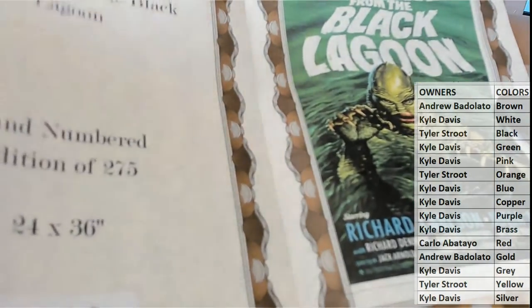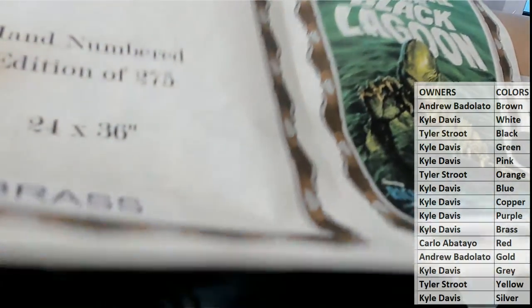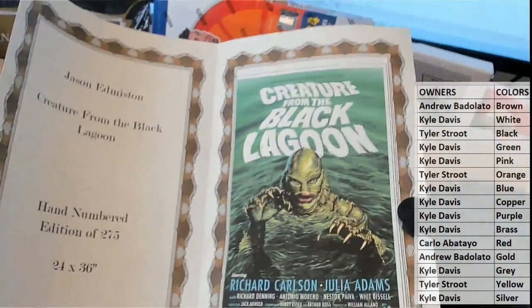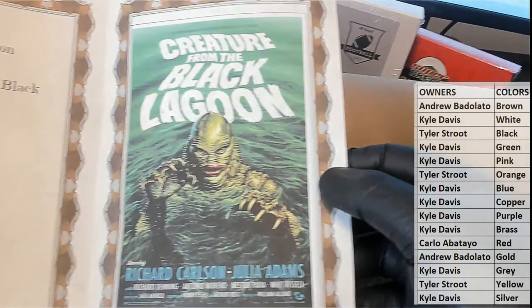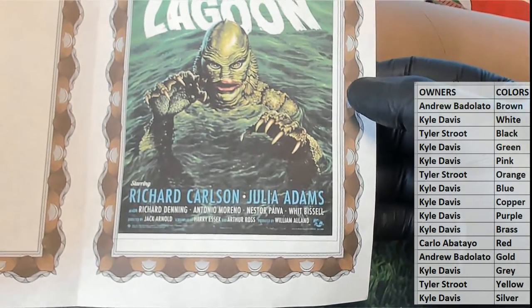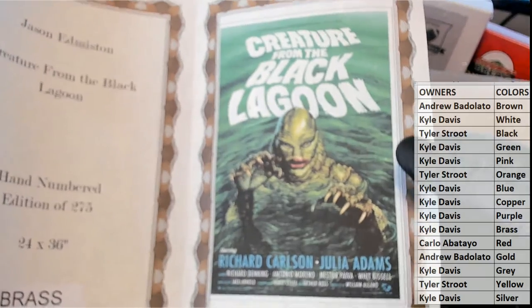And it is, oh man, this is a good one here, by the way. If I can get it out, there you go. Jason Edmonston, Creature from the Black Lagoon, hand number two, 275. All right. I've seen this one too. It's awesome. Creature from the Black Lagoon. 24 by 36, great size there too.